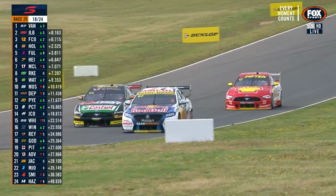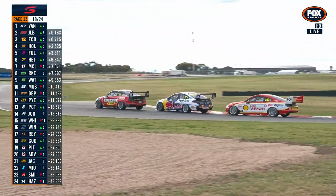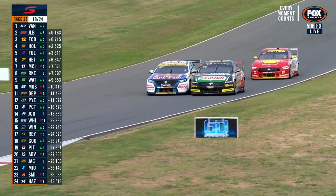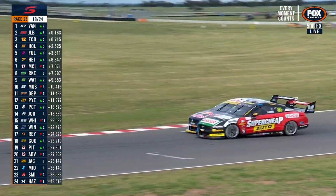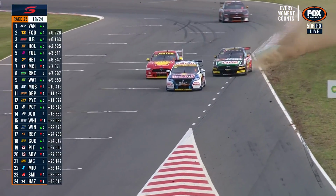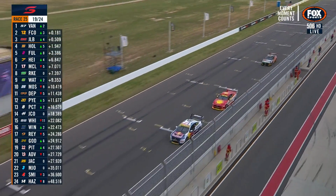He won't be able to mess around here with Van Gisbergen, and he does it. Nice move. Well-constructed pass. Van Gisbergen now tries to bat back on with it. He's on the wrong side of the road now, Jack. Can they come on there together? He's running wide. So Fabian's the real beneficiary here.